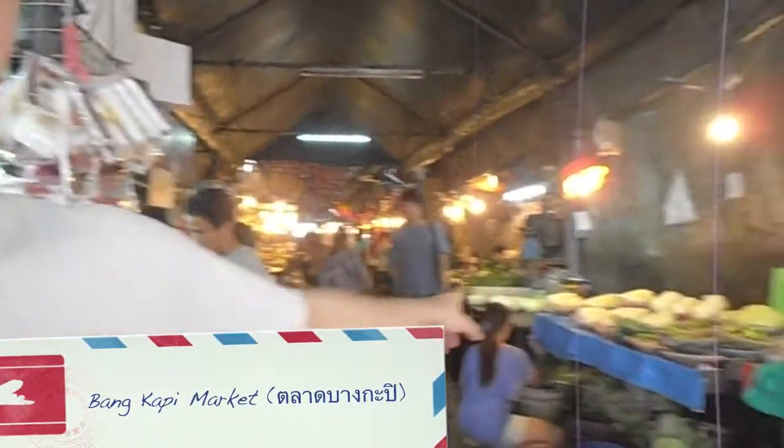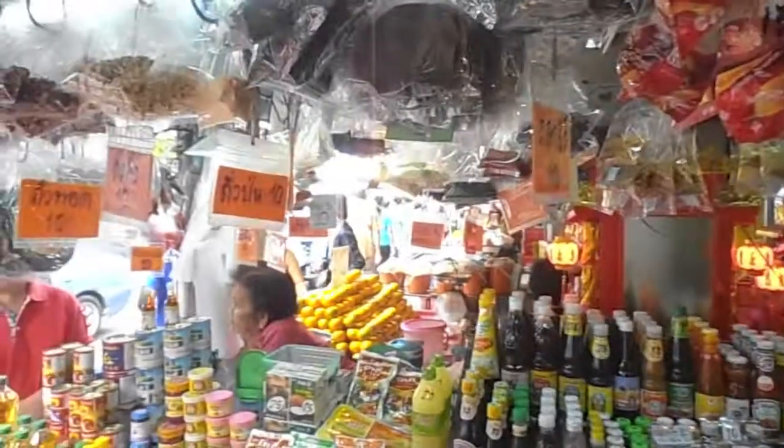Today we're not eating anything particular, but we're going through the Bang Kapi market. This is the aisle where you see some veggies on this side. Up further along you have some raw meats, and over here you have some dried goods. We just bought some ground peanuts and some yellow curry powder. So follow us and see the interesting stuff. Come on!